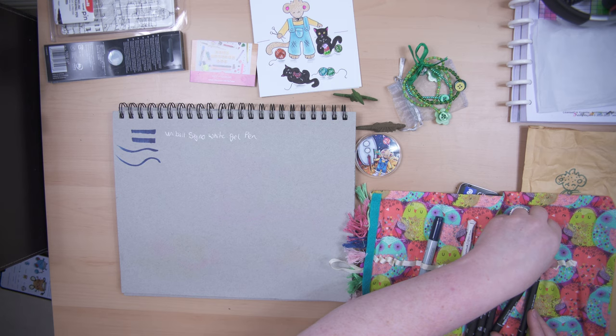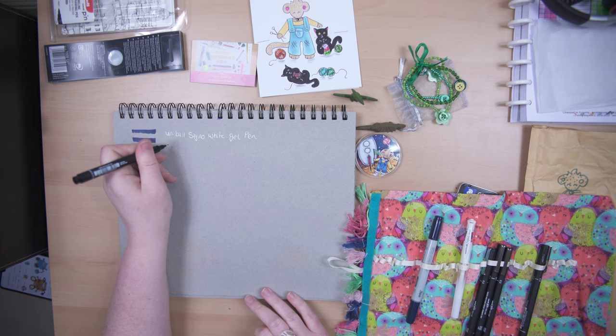Then I've got the different fine liners, which are in various sizes in the pack.